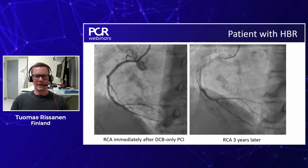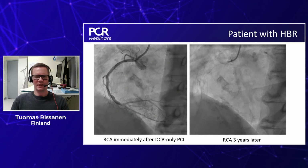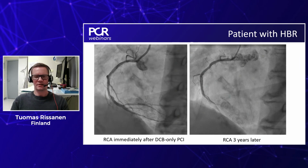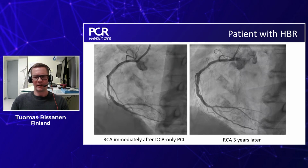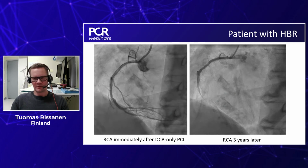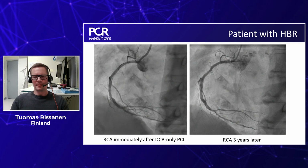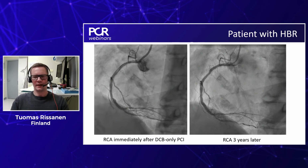On the left side, you can see the RCA just immediately after DCB only PCI. And on the right side, you can see the same vessel 3 years later. And you could appreciate the positive remodeling, I think, especially in the distal lesion where we had type B dissection in the vessel. And also the other places, the whole vessel looks quite good.